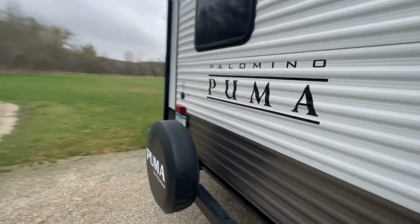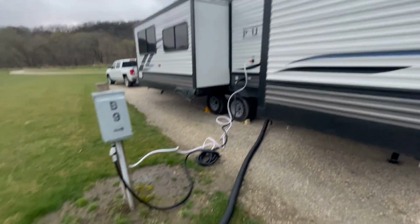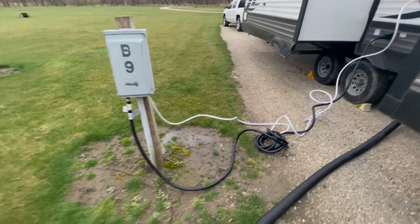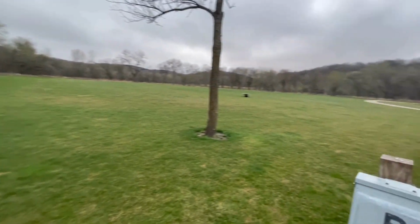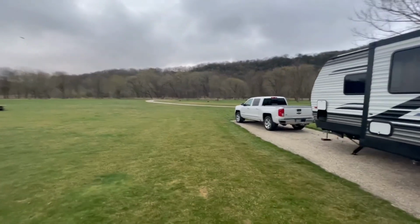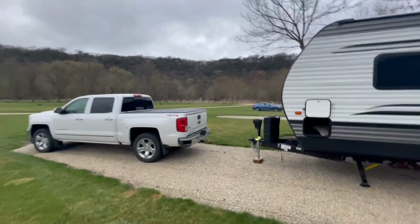And then walk around the back. Got the one slide out here, then the other slide out. This campground has full electrical hookup, water, sewer, so that's really nice. And as you can see, it is not very busy. It's very open though. It'd be cool if they had a little bit more trees around each camping spot, but it's not bad, especially with it not being busy.